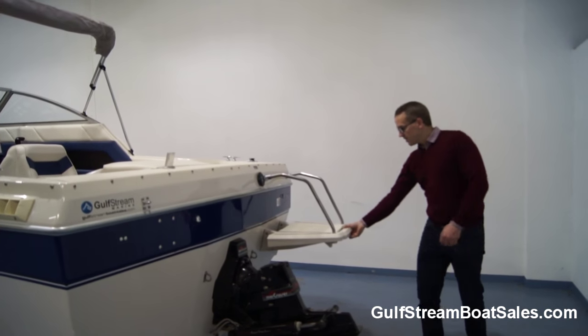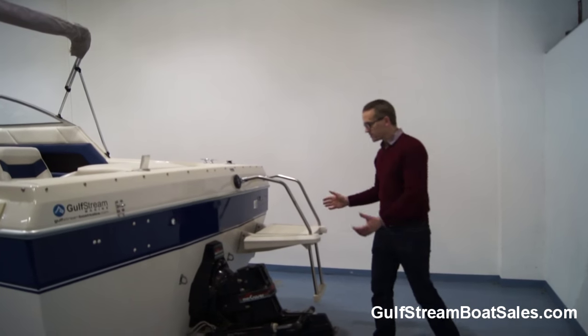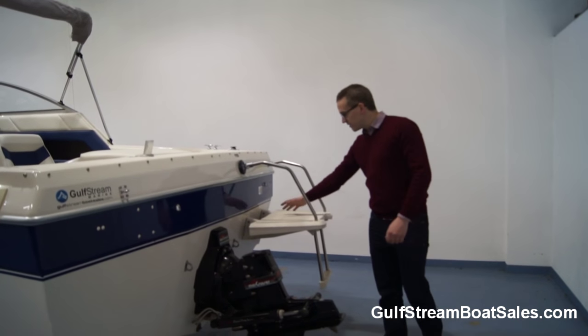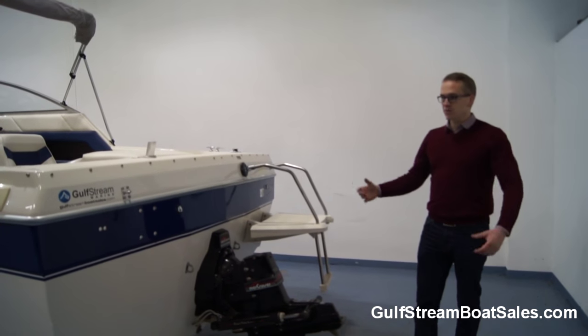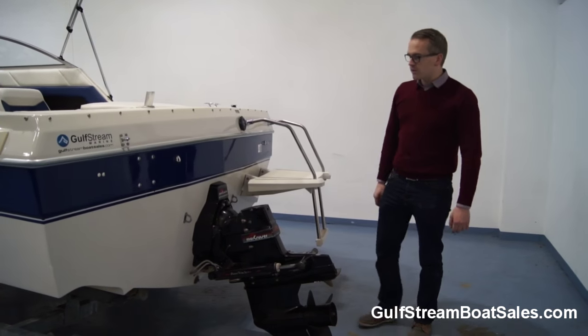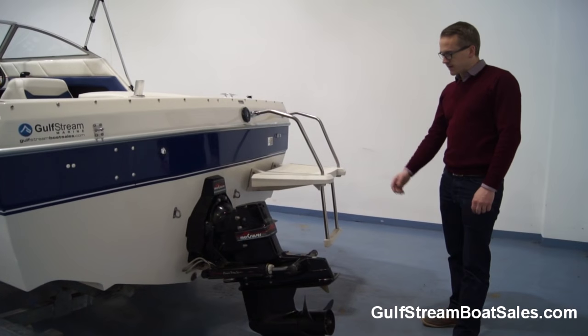As I said, I've got this little single step folding swim ladder, bathing ladder, raised with two big chunky handrails up the side. Everything's nice and solid and secure. All the fittings and everything are really good. Again, you can tell this is a freshwater boat because we don't have any corrosion marks around any of the hardware on the stern. Even the stuff that's below the waterline, it all looks like it's brand new.